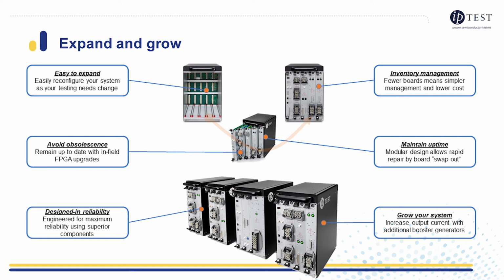Boards occupy a fixed number of slots in an enclosure, and because of the common backplane architecture across all enclosure widths, it means boards can be placed in any slot. Enclosures are available with widths from 3 to 7 slots, which means a user can start with a simple high voltage or low voltage generator of 3 slots and expand up to a 7-slot HV and LV generator with up to 3 kV and 1000 amp capability.